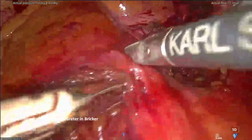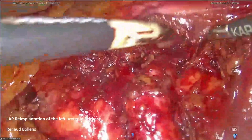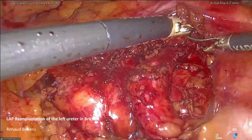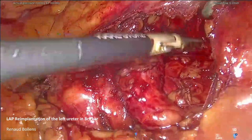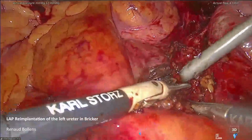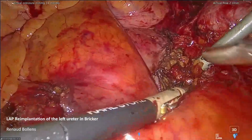Once again, I just want to return. And I think that I'm arriving on the other side of the mesocolon. Yes, I'm there. Okay. But we suture. Oh, you do? That's the only reason we perform a renography. And the ureter is there. I just have to reopen here a bit to increase the size of my window.